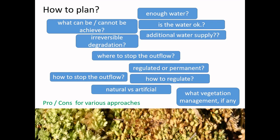Where to stop the outflow? Where to locate the dam? Should the blocking of ditches be regulated or permanent? If regulated, how to regulate in detail, and how to regulate in the long-term perspective also? Should we use natural or artificial methods of constructing dams, a close-to-nature solution or concrete dams? What vegetation management should be implemented, if any?